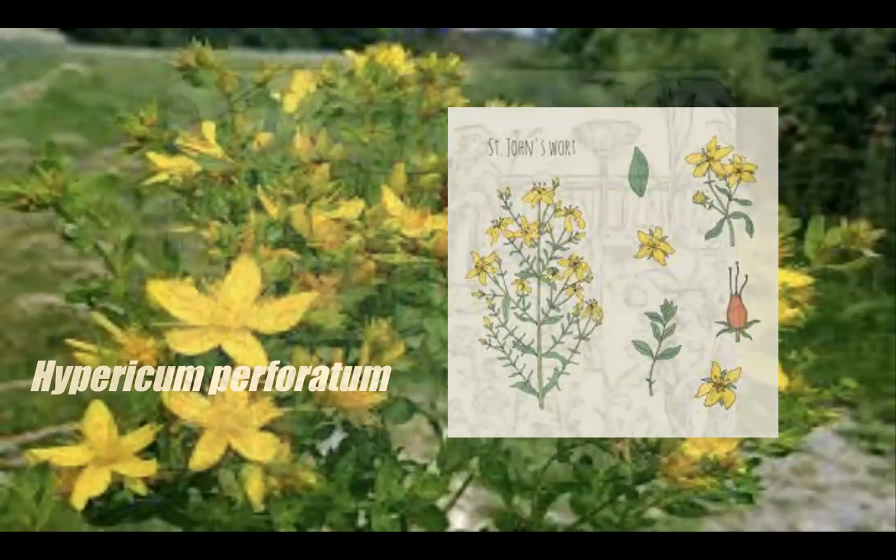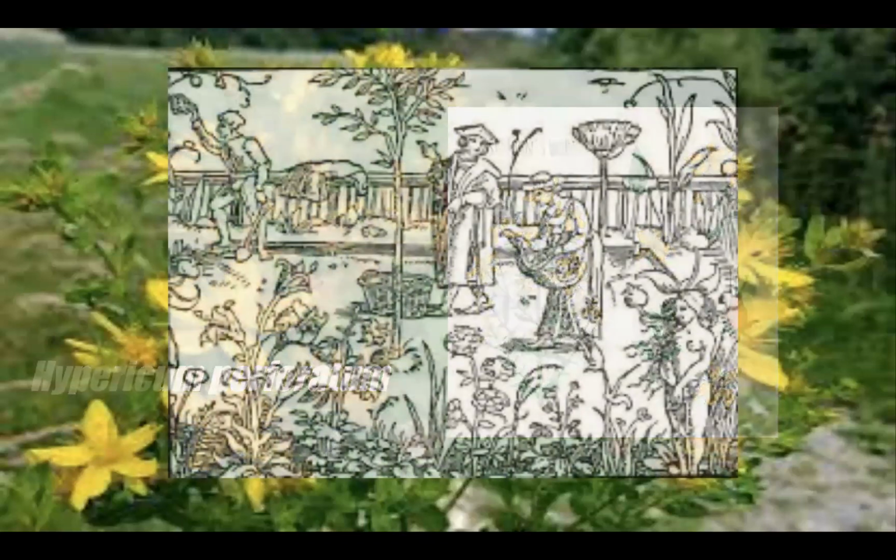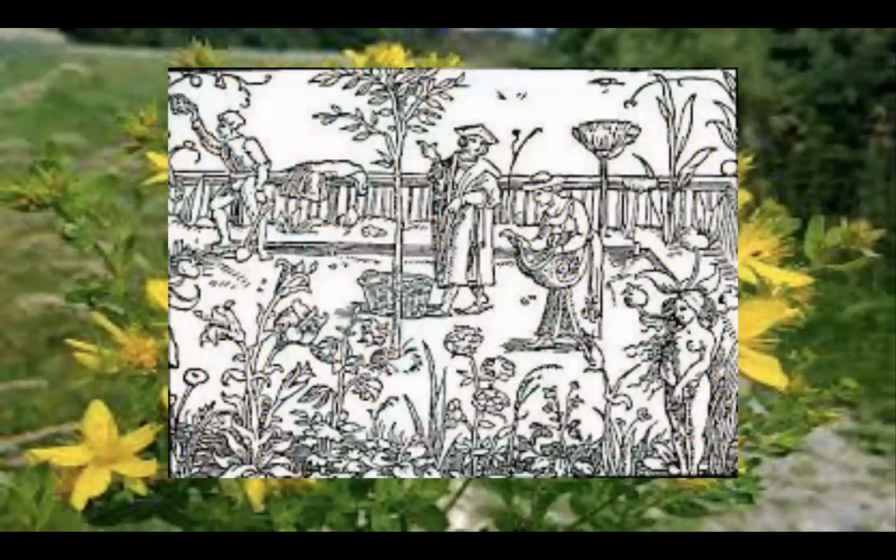Now, because I'm a history buff, I just love the history of the use of these plants. And as I said before, the Hypericum family has 400 species, and the subspecies of Hypericum perforatum is the only one that qualifies as a medicinal plant. And the cultivation of this in medieval herb gardens has a very long tradition.